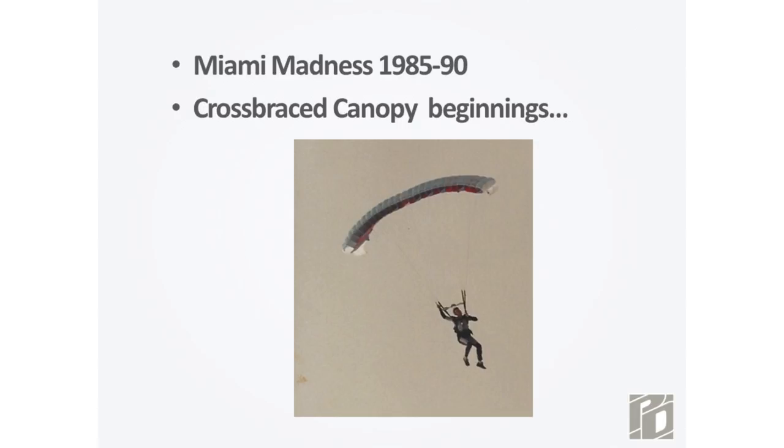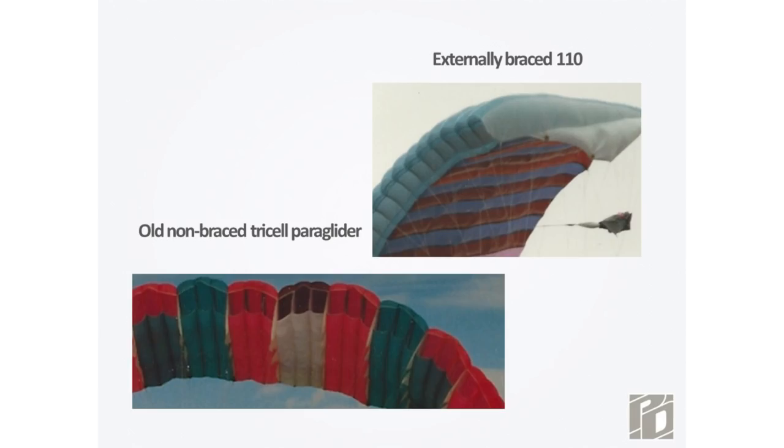I want to talk a little bit about the cross brace and where it came from. This is not the first one that I built that was cross braced. This is the third. This is the first 110 square foot parachute, F-111. Oh, to be young again. I want to show kind of what the logic was. You see this parachute on the lower left? That's an old paraglider, actually an English parascending canopy called a Harley chute. Anybody as old as me or older might remember that.